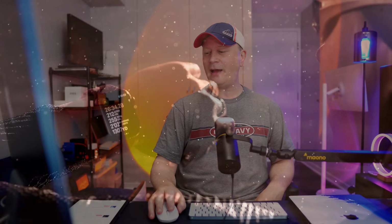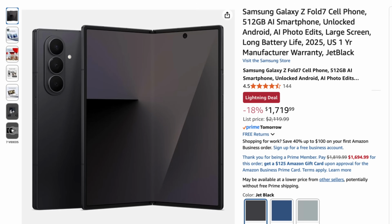All right, the next thing we have here, if you're a Samsung lover again and you like the big flip phones, you don't want to wait for maybe Apple's version coming out. They got some of their huge flagships on sale right now. Here's the Samsung Galaxy Z Fold 7. This is the one, let's see, 512 gigabytes. That's why it's so expensive here.